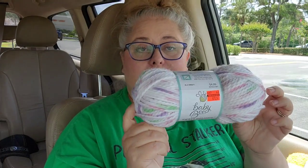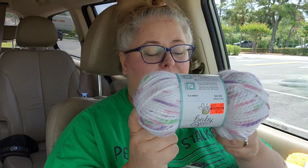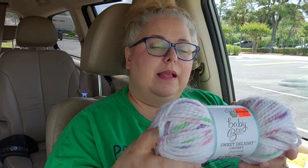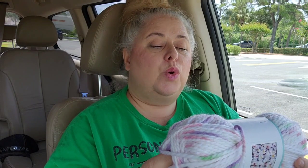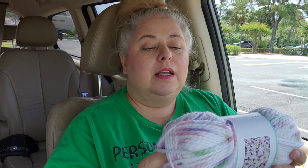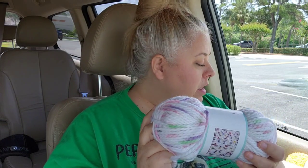I really did like this colorway. I like the softness of the yarn. I like that it's a bulky 5. It just feels real squishy. The thing is, though, it only has 100 grams, 3.5 ounces, and 109 yards, 100 meters in this skein. But that's okay because it's a bulky 5, and it will grow a blanket pretty quick.